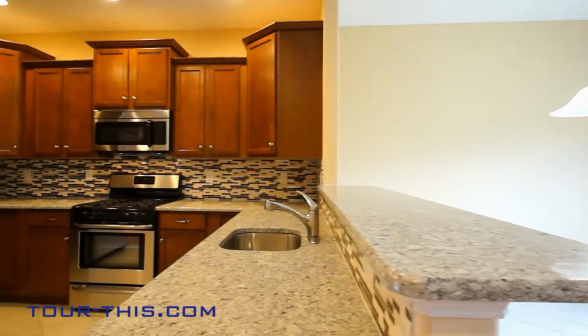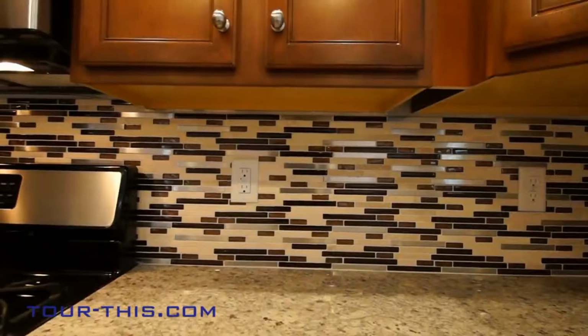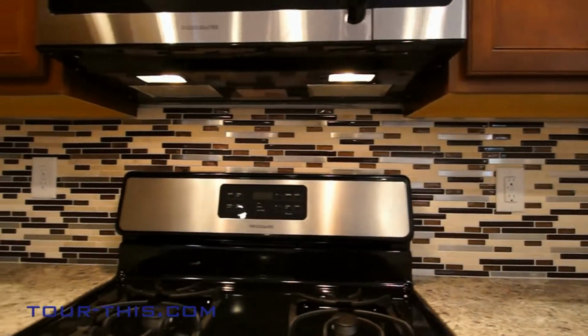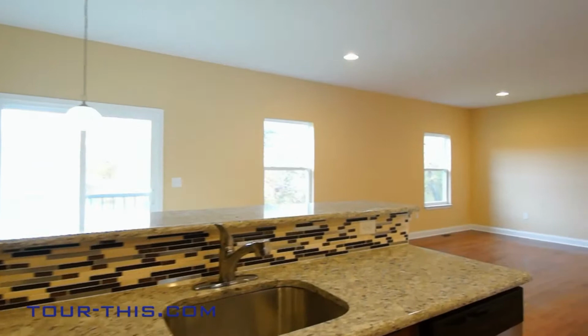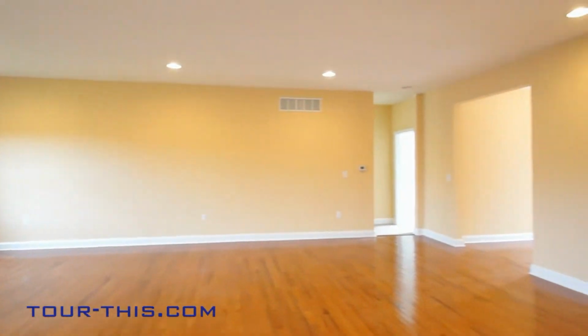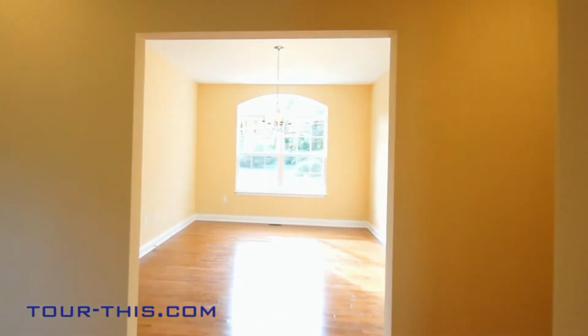Designer Aristokraft maple cabinetry and granite kitchen countertops with custom backsplash to match with stainless steel appliances and extensive hardwoods. Designer lighting, plumbing fixtures, and vanities. Custom paint treatments and a 10-year warranty.